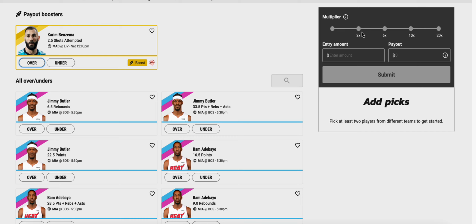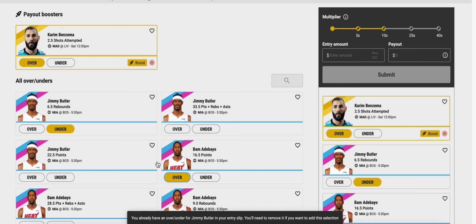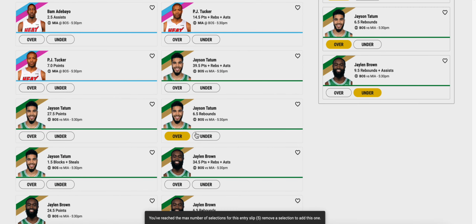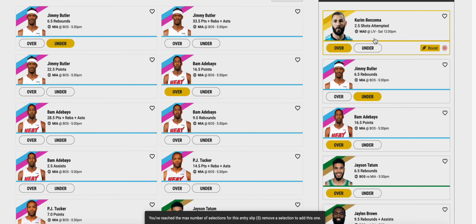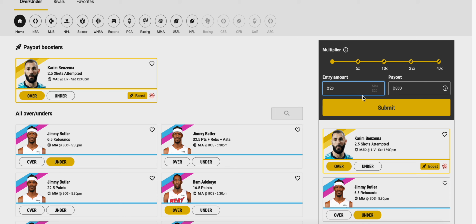Currently the multiplier is 3x, 6x, 10x, or 20x your money. But if you add this, it jumps to 10, 25, and 40x. For example, these aren't my picks, but I've got to show you this. You have a 5-play line along with the Karim Benzema pick. Again, I'm not a gambling expert and this is not financial advice, but say you throw in $20, you could turn $20 into 800. 40x, so $20 to $800 is pretty insane. Again, you have to hit on all these to win that.